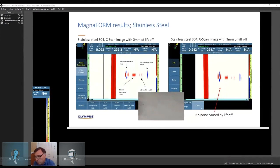And then after that, you have to apply your developer, and then you have again a dwell time, okay? And then you will have a ton of false indications, and you have to wipe it off and wait to see if the penetrant is coming out of the crack. So it takes time. And when you have a large area, it's a big challenge.